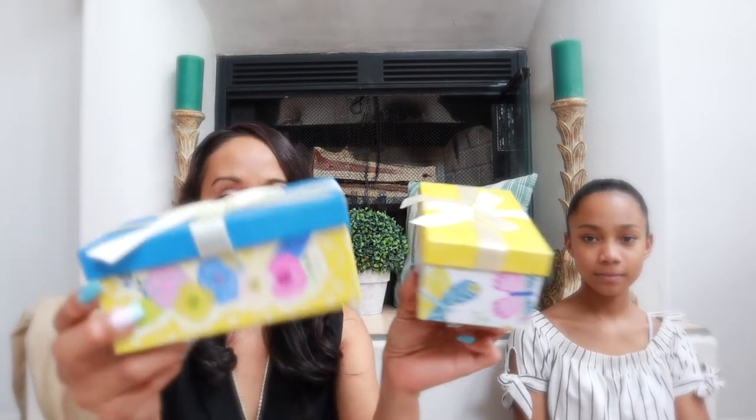And I also picked up these cute little boxes. Maybe for a birthday gift, put something in it. I just thought they were really cute. They have these little bowls on them.